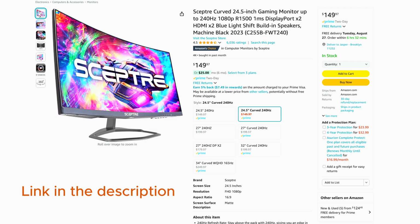And then the other option, if you are looking for higher performance, is the Sceptre 24.5-inch screen. This one has a 240 hertz refresh rate. It does only have a 1080p resolution, but that's still a lot of screen for about $150. So definitely consider that one as well if you're in this more budget category.